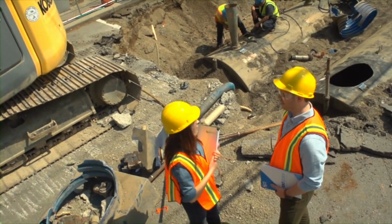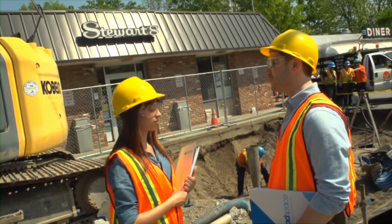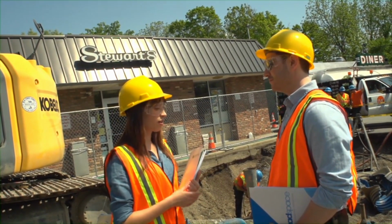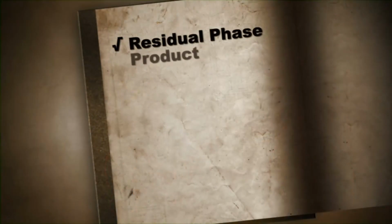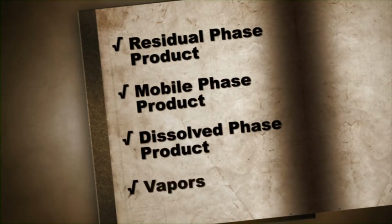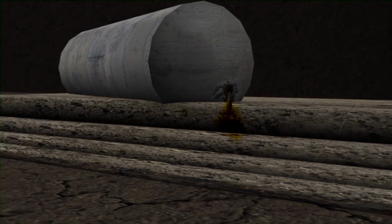So, there it is. What do you think? You tell me. What are the 4 characteristics of petroleum products that we'll be looking for? The 4 characteristics are residual phase product, mobile phase product, often called free product, dissolved phase product, and vapors. And the difference? When released to the environment, petroleum products can be found in one of 4 states.